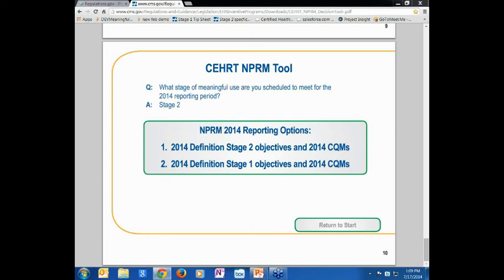It's really strange how they've done the attestation pages for the CQMs. They are now by domain. So you may have a listing, you may have all your VTE together or all your stroke together, but when you go to attest, it's going to switch around to the domain that that particular measure is in. We have created a cheat sheet for attestation, so if any of you would like to have that, just write me and I'll send it to you.